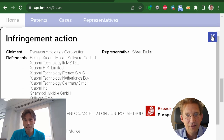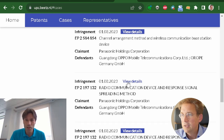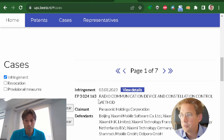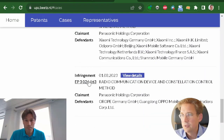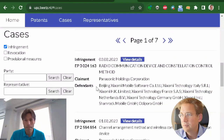And also if there are other cases related to this patent, you will see that lower down in that overview. So there will be direct links to that. You can see this is 163, and 163 is also enforced here against Oppo, not only against Beijing Xiaomi.